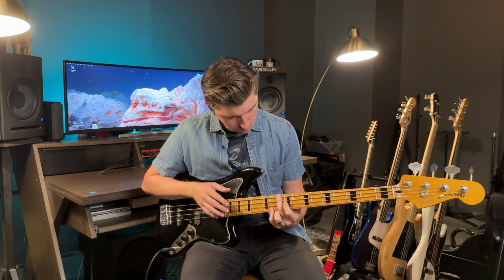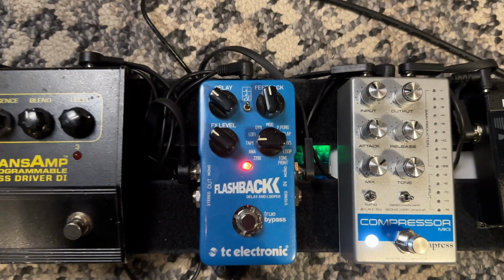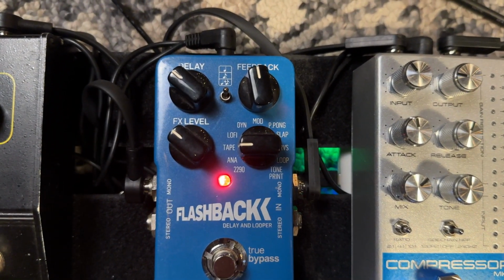If you are going to venture off into the unknown and use a delay pedal on your board, I would suggest looking at sounds like lo-fi or tape that are going to filter off the low end as the trails repeat. That's going to give you the effect without a bunch of buildup in the lows, and there's lots of pedal options as far as those types of sounds are concerned.